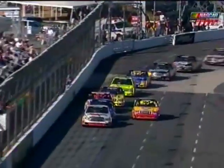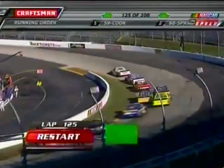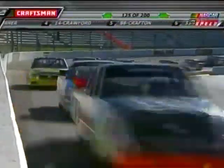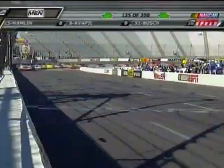Green flag back in the air. It's Terry Cook still in front of Jack Sprague, but for how long? Jack had made the pass, or it looked as though he was making the pass when the last caution came out. Yeah, he was going to make that pass. Unfortunately for him, Dennis Setzer had spun out over there with some help from Clint Boyer in turn 1. NASCAR reviewed the tape, went back to the previous loop, saw that the 59 was ahead when the caution flag came out.